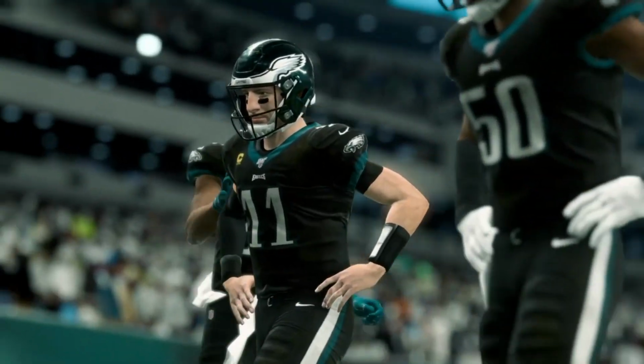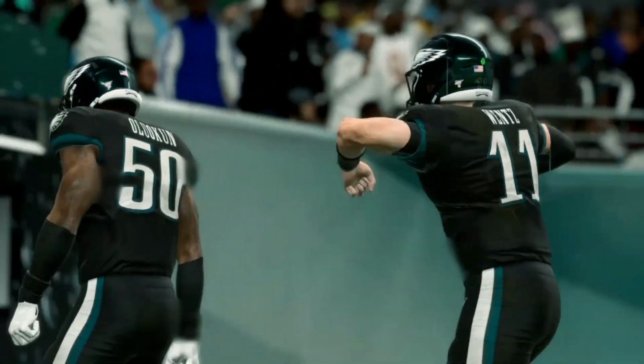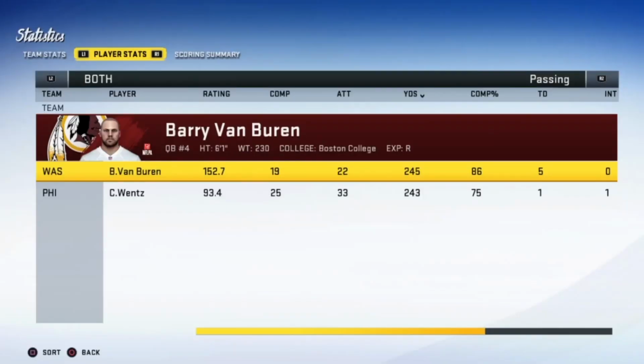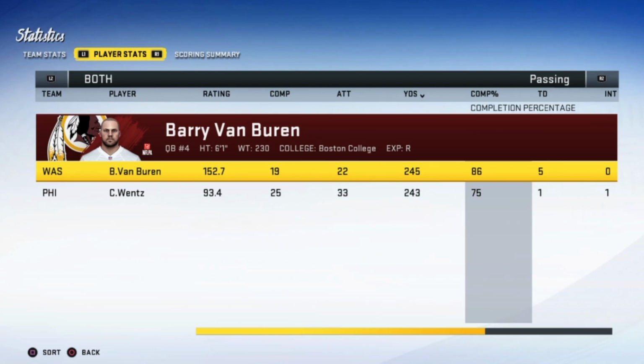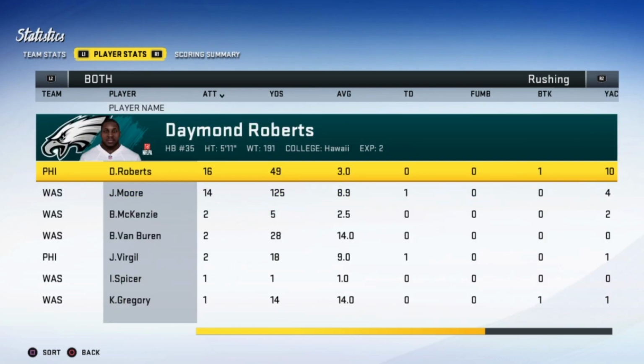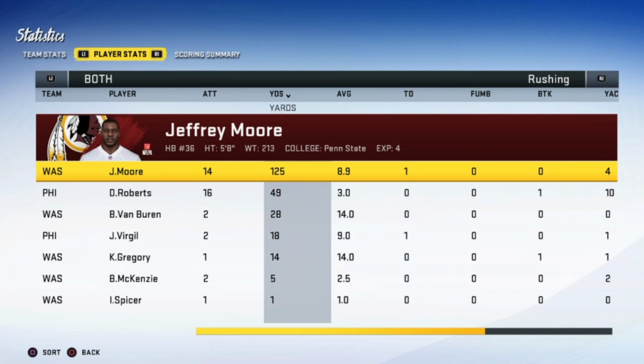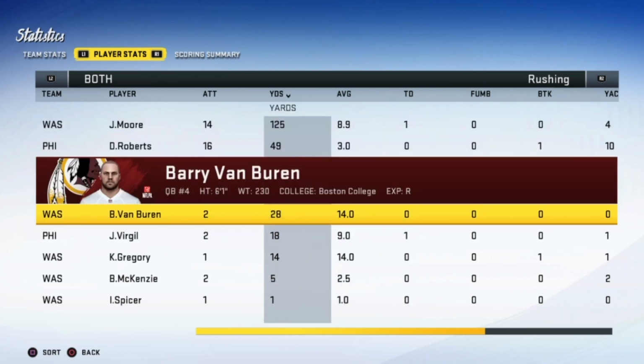The big takeaway from Kerry Clark on Carson Wentz really made this one seem a little more out of reach than it really was, especially at the half and into the 3rd quarter. Van Buren, very good quarterback rating, only missed 3 passes, 245 yards, 5 TDs, showing you that Van Buren can be the guy here. Jeffrey Moore, 125 yards and a touchdown. Van Buren ran for 28.